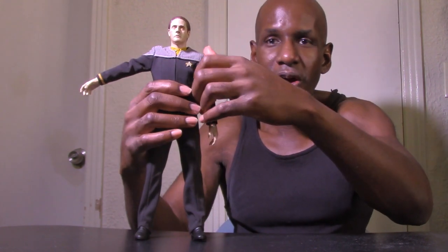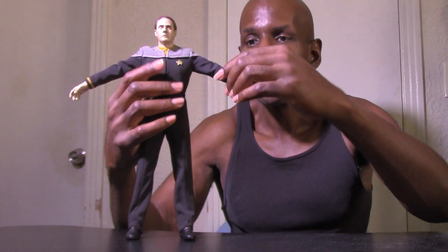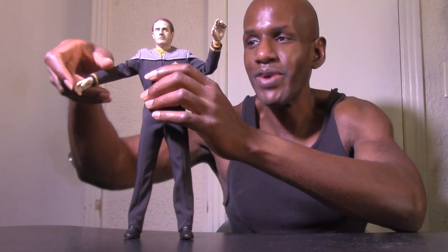I see Data's arms can go up like that. He does have a bend in the arm. Now I must admit that's what I was kind of worried about with this. I heard that was the same team that did that Quantum Mechanix Picard figure. I thought that was kind of stiff. Because he does have a bend in the leg too as well.